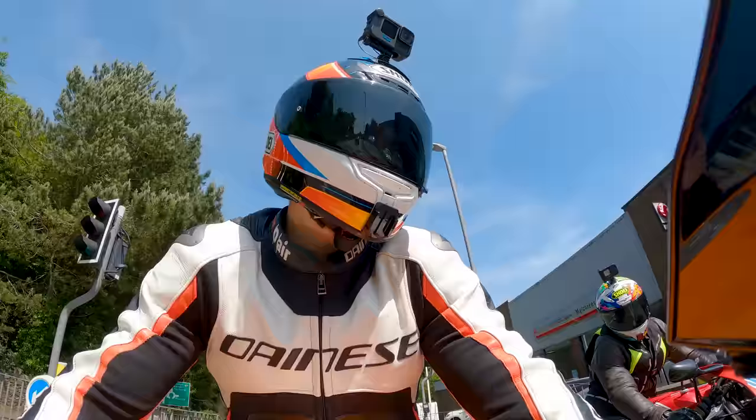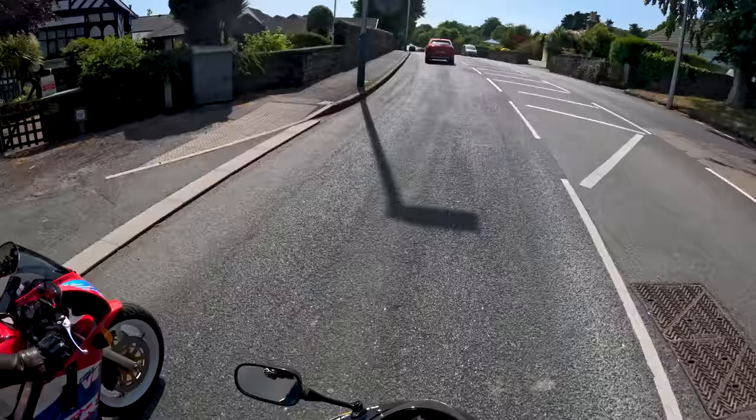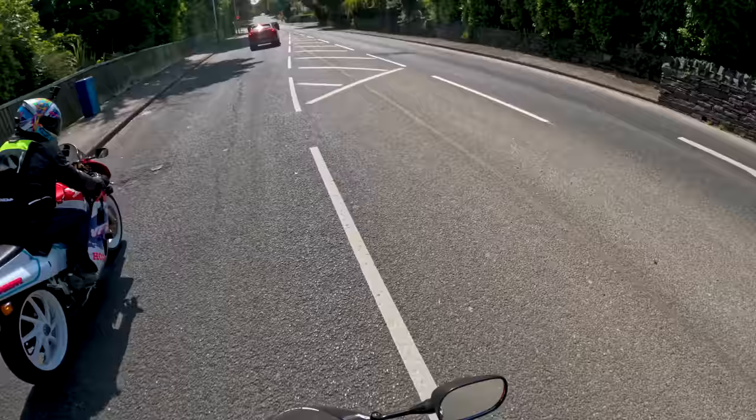You know what's weird about that bike? It hits a certain frequency, because obviously there's no cam chain or cam belt, it's all gear driven, but it sounds like a police siren. It goes, woo!